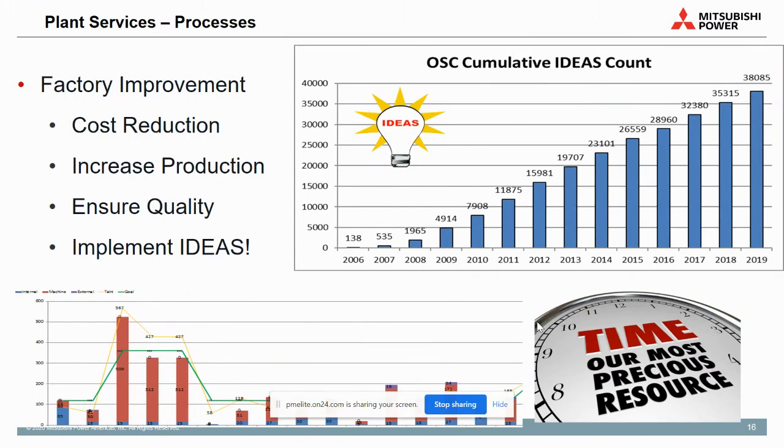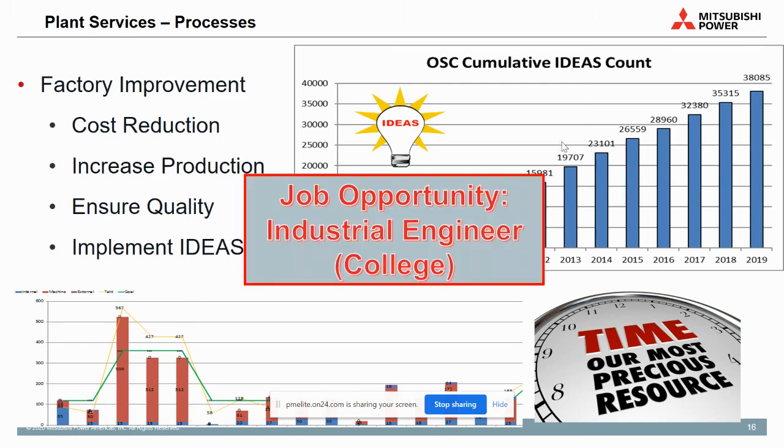One of the programs that we talk about is the Ideas program. And you can see over the course of our OSC history here, we've accumulated over 38,000 ideas that have come from frontline employees to improve our processes. And our job as industrial engineers is to take those ideas that come in and work with the operators and work with other teams to make sure those are getting implemented. So an industrial engineer like myself went 4 years at UCF. So that's a job opportunity for college there.